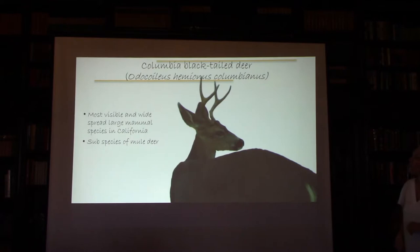It is by far the most visible large mammal species on the preserve, and it's the same for California. It's the most recognized species across the state. Not necessarily the Columbia blacktail, but deer in general. The Columbia blacktail is a coastal species that's considered a subspecies of the mule deer. So if you know your deer, the mule deer is one of our larger deer species that is across the West. And the blacktail has a few differences.